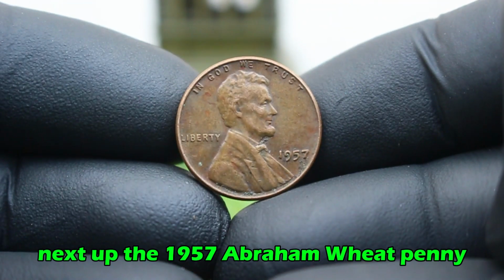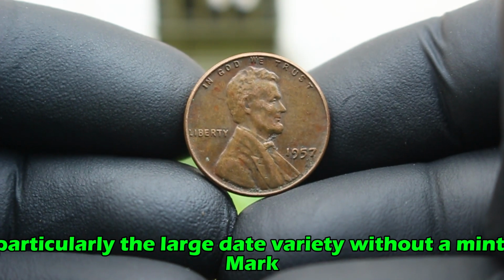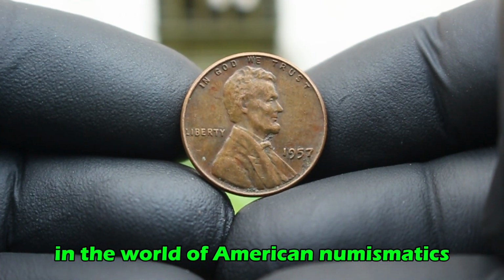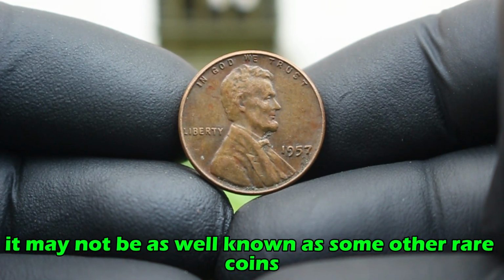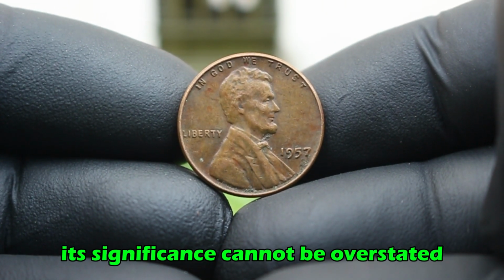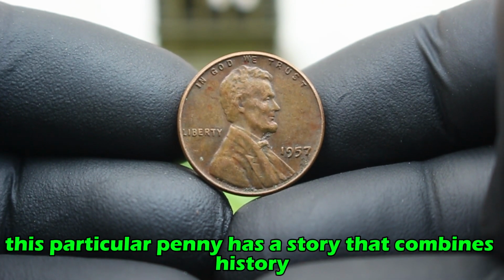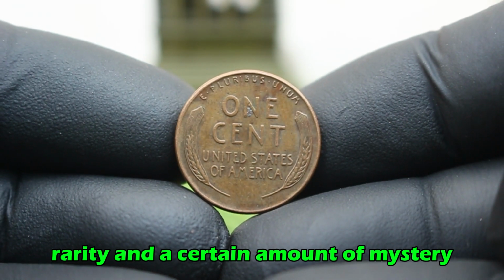Next up, the 1957 Abraham wheat penny, particularly the large date variety without a mint mark, holds a fascinating place in the world of American numismatics. While it may not be as well known as some other rare coins, its significance cannot be overstated. For coin collectors, this particular penny has a story that combines history, rarity, and a certain amount of mystery.